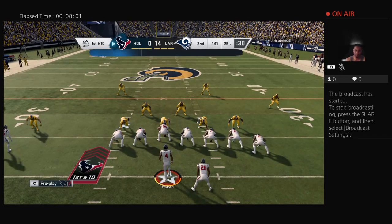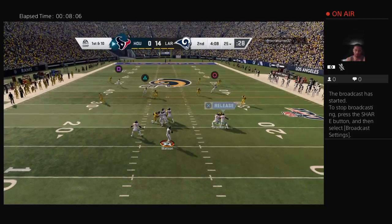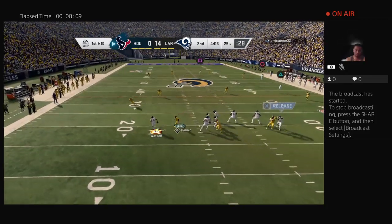Already down 2 touchdowns here in the first half. This becomes a pretty important drive, doesn't it? It certainly does, and a lot of the teams script plays. We know that, right? They have a script to start the ball.